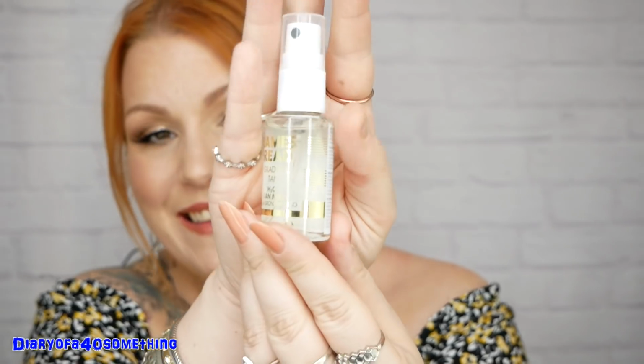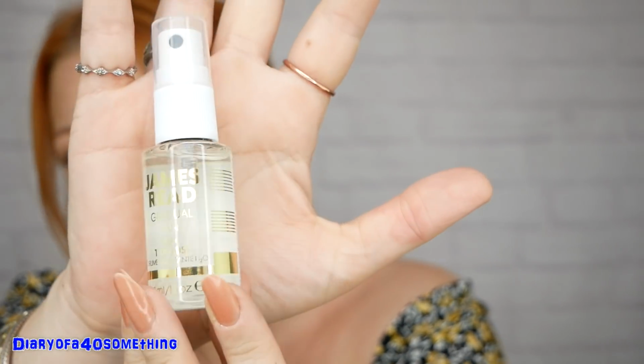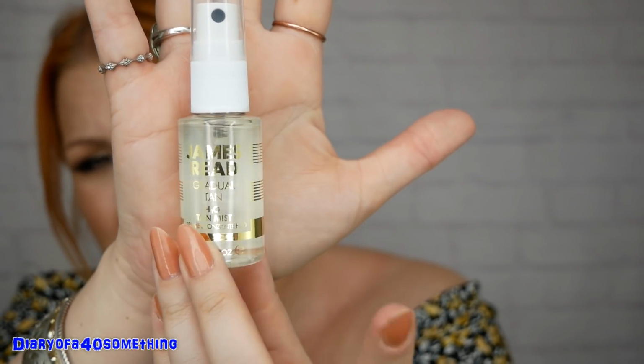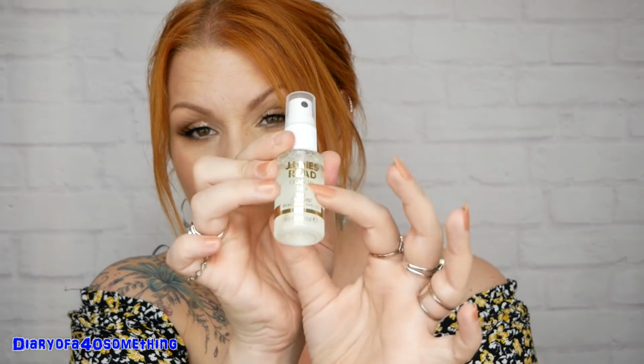So the next item is a James Read, and it's a H2O gradual tan mist. You can see there. So this is 30 mils as well. So again, I would say it's bigger than a sample. I'd say it's more like a travel size or a deluxe sample. Now the recommended retail price for the full size, which is 100 mils, is £20. So again, my maths isn't great, but you're looking at what, £6–7 this is worth. I've tried other James Read products before and really like them. I've never tried this mist, but I really like the thought of that.